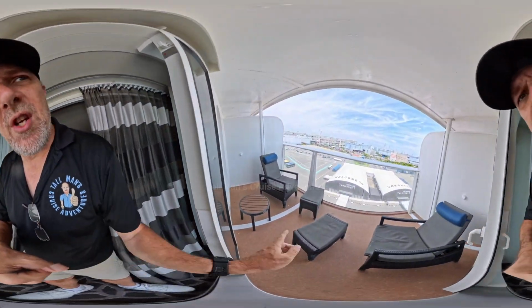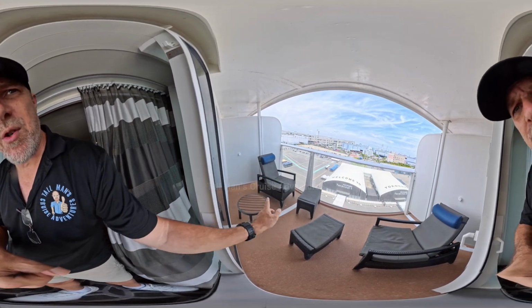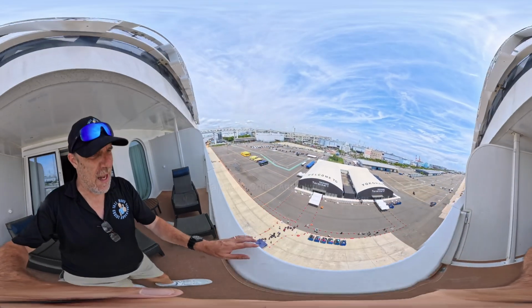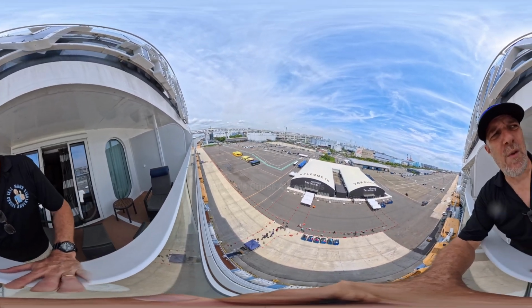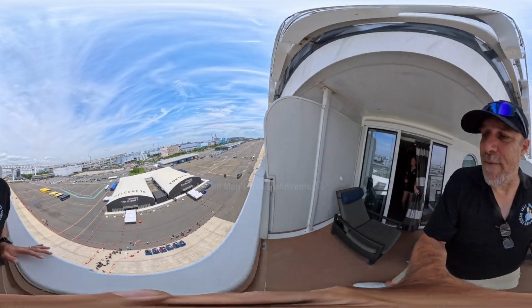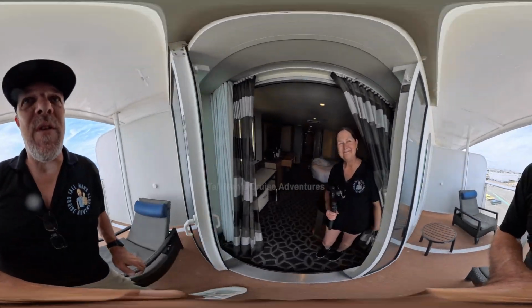So you do have a couple of chairs, which are sort of recliner loungers. There's some footstools and a nice coffee table or little end table, whatever you want to call it. Great views to the front and to the back of the ship. So definitely a nice view at this cabin.